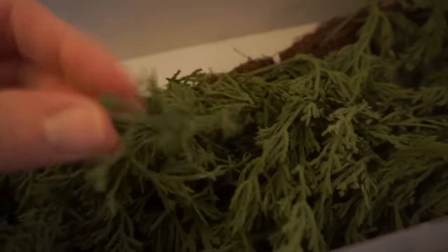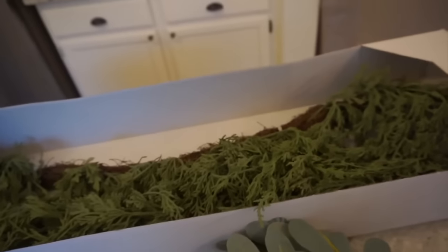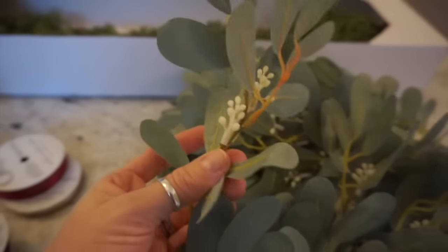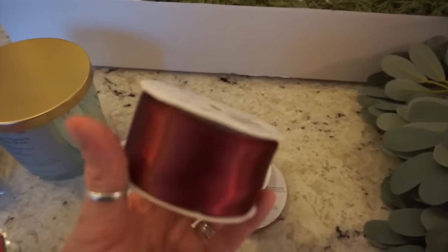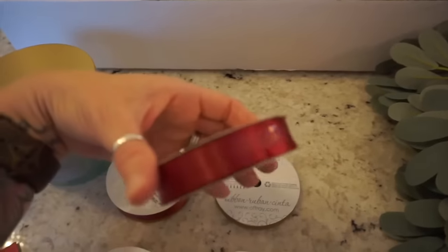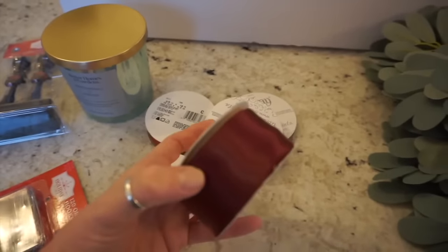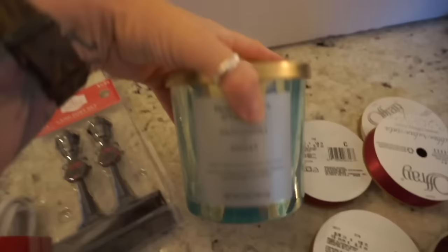But it is like real. It has a very life-like, realistic feel to it. And I'm going to put this on my hutch and then add a little bit of this eucalyptus. And I got four of these, and they were like $5 a piece. I also found some really pretty ribbon of the exact color that I want to use on my Christmas tree and my garland. So I'm going to use the smaller width on my tree, and then I got this colored one as well, but probably the larger one with the garland and the eucalyptus.